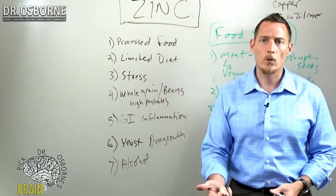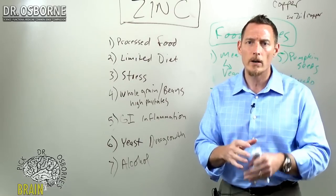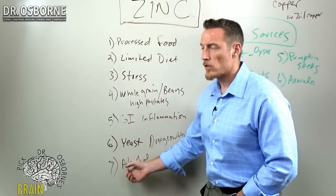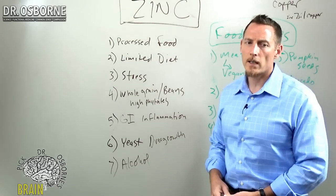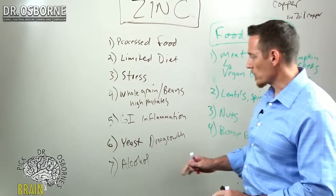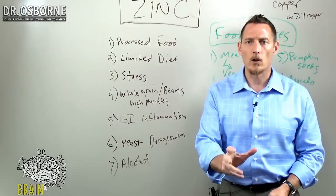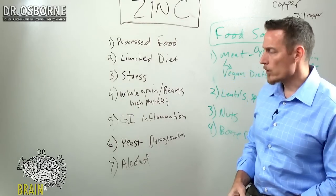Remember, your liver stores extra zinc. That's one of the areas that when zinc is absorbed, one of the target areas for it to be stored is your liver. And alcohol is definitely known to create zinc deficiency, especially when taken in excess. And I've got some studies I think we'll put up for you as well if you want to learn a little bit more about the connection between alcohol and zinc deficiency.